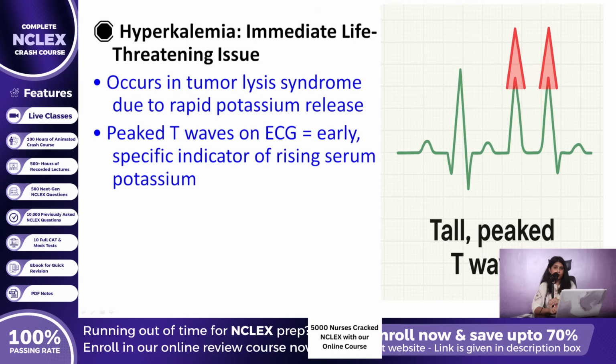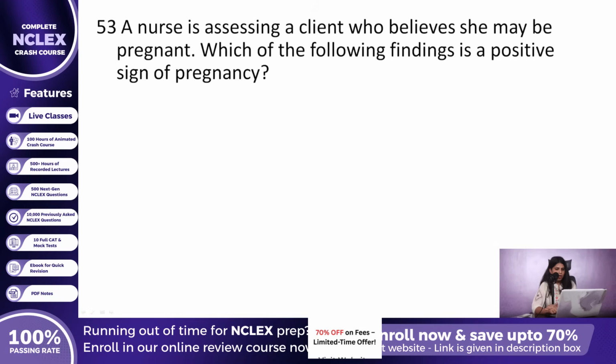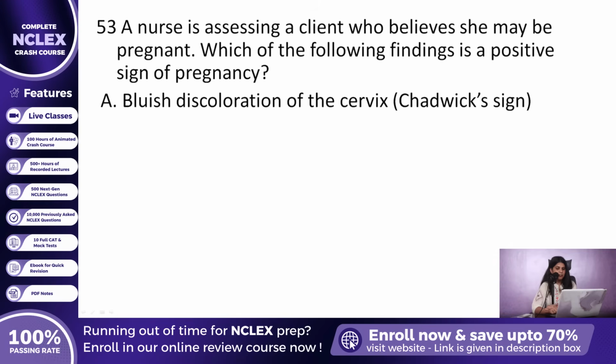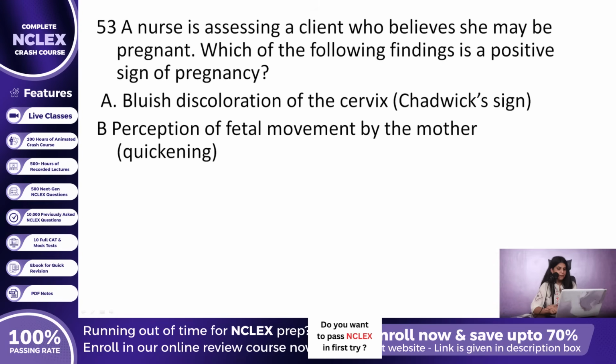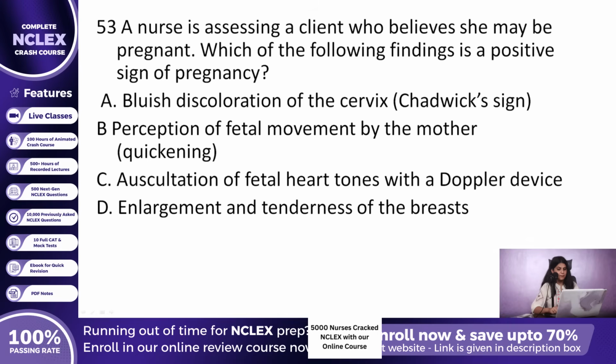Now we will move to question 53. A nurse is assessing a client who believes she may be pregnant. Which of the following findings is a positive sign of pregnancy? Consider the options. A. Bluish discoloration of the cervix, Chadwick's sign. B. Perception of fetal movement by the mother, quickening. C. Auscultation of fetal heart tones with a Doppler device. D. Enlargement and tenderness of the breasts.